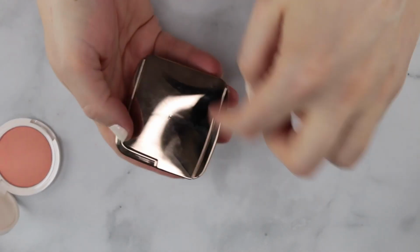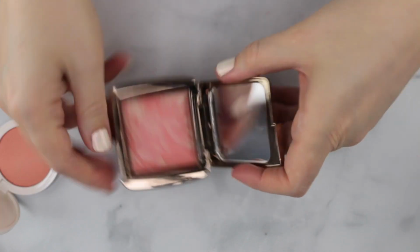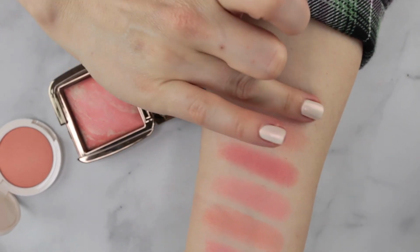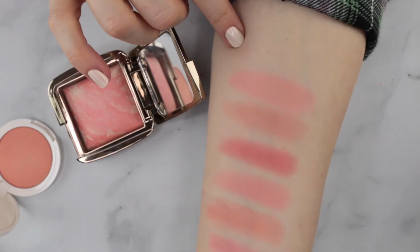And then this is from Hourglass. This is one of their ambient lighting blushes in Incandescent Electra. It has one of their powders kind of swirled with a corally color. I do really love this blush. I think it's really pretty, sort of a nice satin finish.